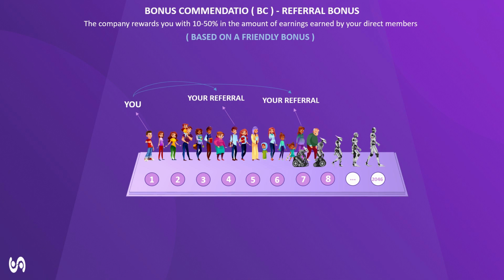Each of your referrals has its own path on the company road, which is limited to 2046 positions. And your referral earns from his path, just as you earn from your own. We have explained this before. The company rewards you with 10 to 50% of the amount of earnings earned by your direct referrals.